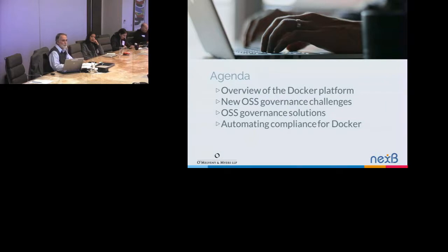You'll get copies of the slides, and there are relatively detailed notes about various things in the slides that aren't on the slides you'll see today. We'll give a very high level overview of Docker. This is a business and legal view. You're not learning how to use Docker; there's lots of great documentation out there for that. And I'm going to talk a little about where we see the new governance and compliance challenges.